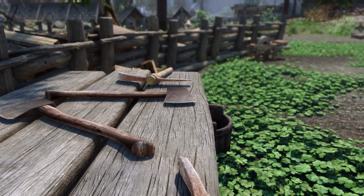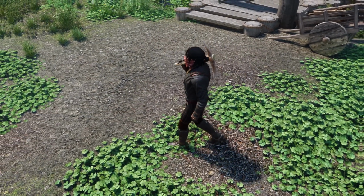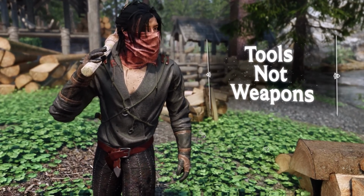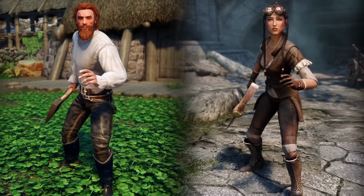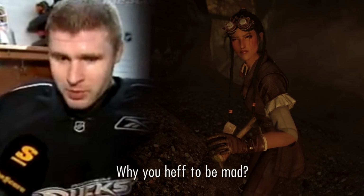But immersive animations don't only have to come in the form of consumable items, something Samuel G824 knows very well with the mod Tools Not Weapons. Ever thought of how foolish it looks when wielding tools like pickaxes and woodcutter's axes like any other weapon? I mean, there's no need for such an aggressive stance when you're about to mine some ore, you know, why you have to be mad?